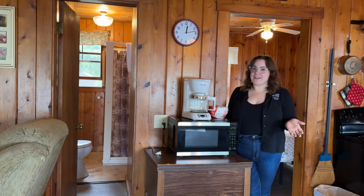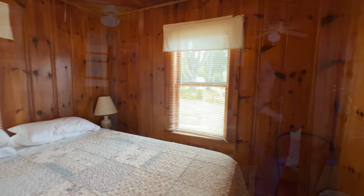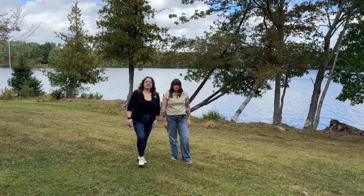The bedroom on the right has room for a queen size bed and also has a closet. The bathroom has your traditional vanity, toilet, and a stand-up shower. As Morgan mentioned before, this cabin does have a direct vent heater. Okay, now that we've taken a look at cabin 1, let's head over to cabin 2.